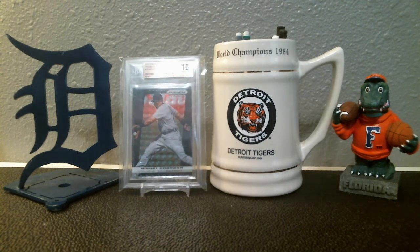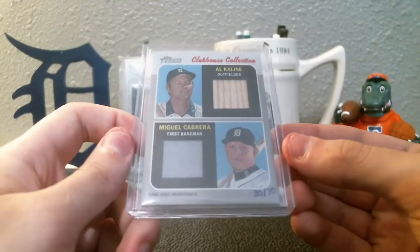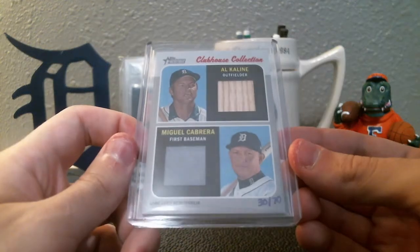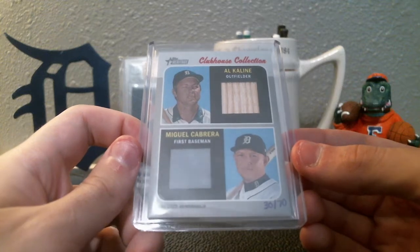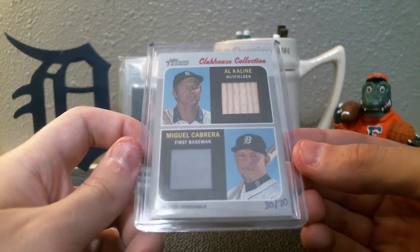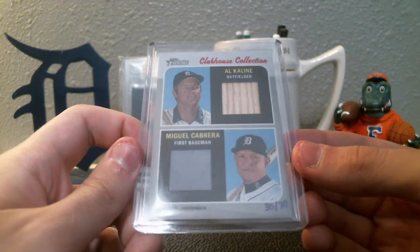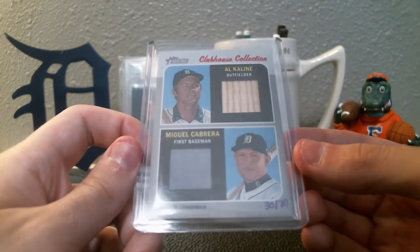And then I also don't really do much in terms of high dollar relic cards, but I made another exception for this one. This is from 2019 Heritage Baseball, and it's numbered 30 of 70. Clubhouse Collection, K-line bat piece, Miguel Cabrera jersey piece. And I paid probably more than you would expect for this card. The patches are one of ones, and then the rest are just standard relics. So you can get a patch of these two guys, but it is a one of one, which I think really adds to it. I haven't seen what that card looks like.